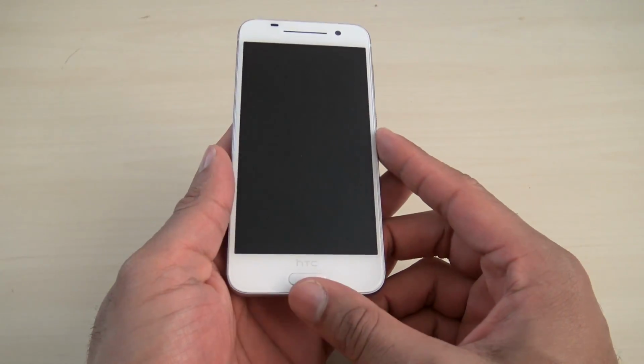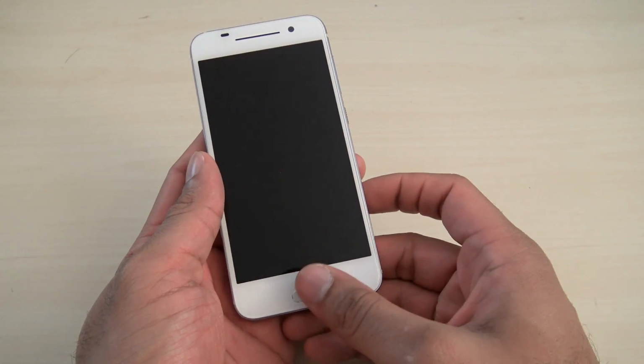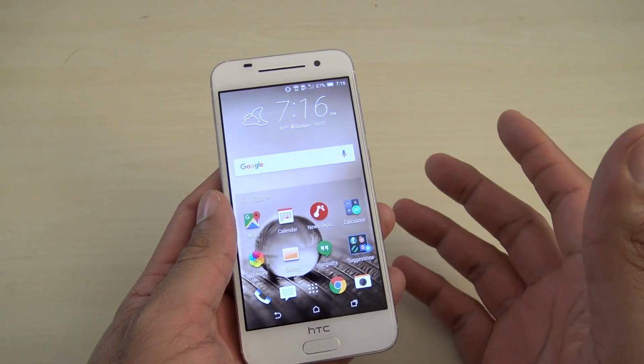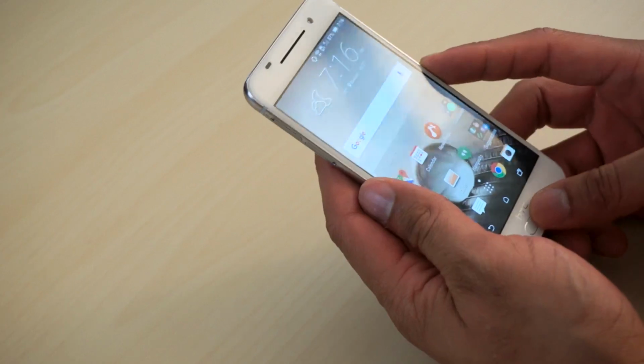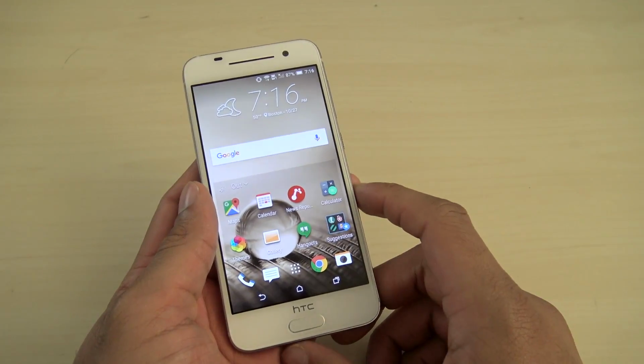You also have a fingerprint sensor here at the bottom, which is pretty nice, and it's actually pretty fast. It's pretty responsive. I just put my thumb on it like this, boom. That's how fast it unlocks. It's one of the few phones that I've ever seen unlock this fast. It's just really easy. Boom, just like that. And it works as a home button, even though it's touch enabled. You can hit it and it brings you back to home, which is pretty cool.